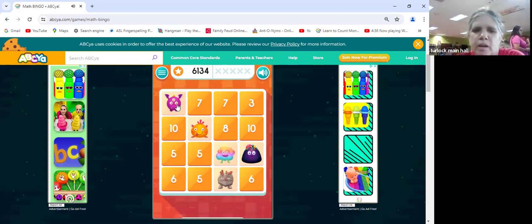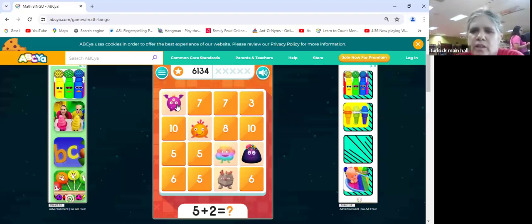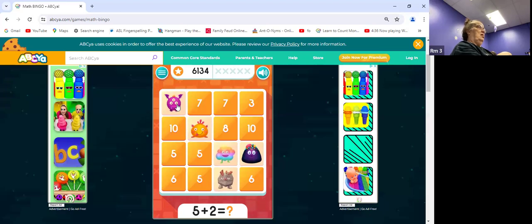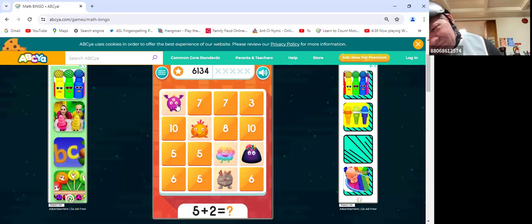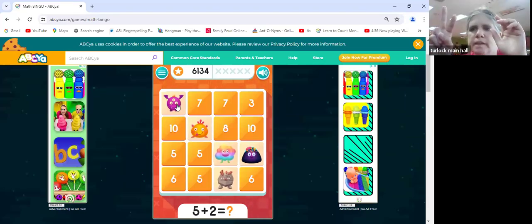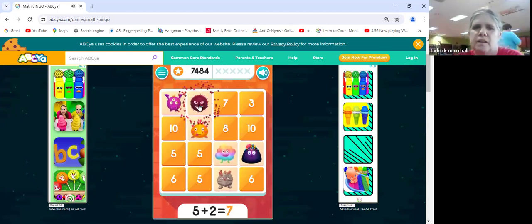Good job. It's 5 plus 2. 7. If you have 5, and you add 2 more. 8. Go down 1 from 8. 1, 2, 3, 4, 5, 6, 7. Good job. Remember, when there's a 0, 0 stays 0.